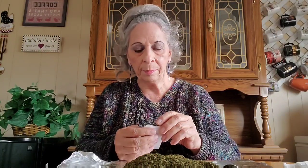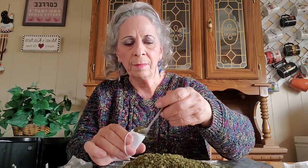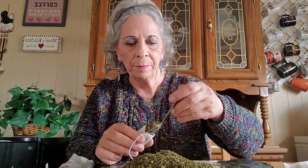I label the jar, and then I put it up in a cupboard where I keep all of my medicinal herbs, so they stay in a dark, quiet, cool place. Never put your herbs in the sunlight, because it will kind of nullify all the good stuff in the herbs, and it will be of little use to you. Especially the tinctures. If you make the liquid tinctures, always put them in glass jars. That's much more sanitary, and it keeps the herbs safe. But no sunlight.